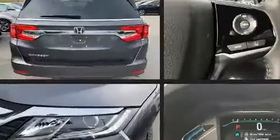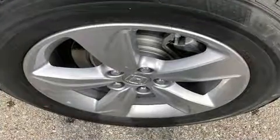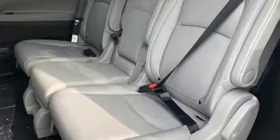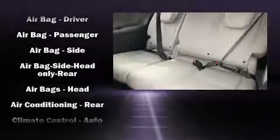Top features include a split folding rear seat, one-touch window functionality, a built-in garage door transmitter, a power rear cargo door, blind spot sensor, and seat memory. Storage solutions are integrated throughout the interior, demonstrating thoughtful attention to detail.